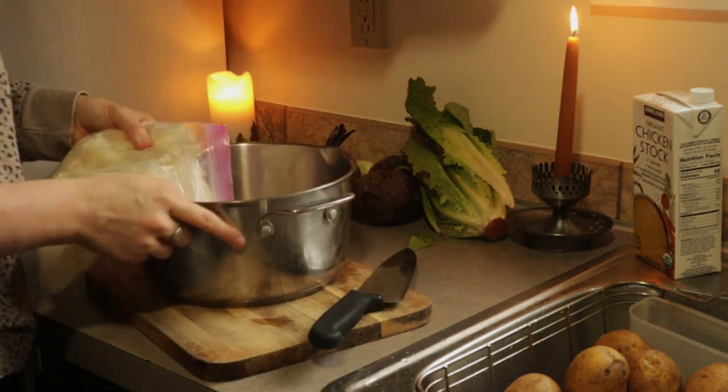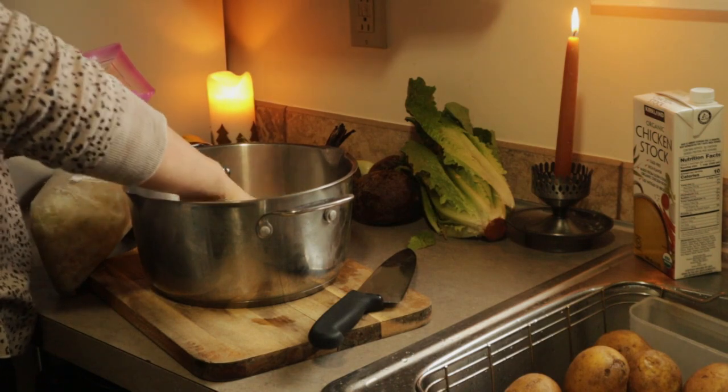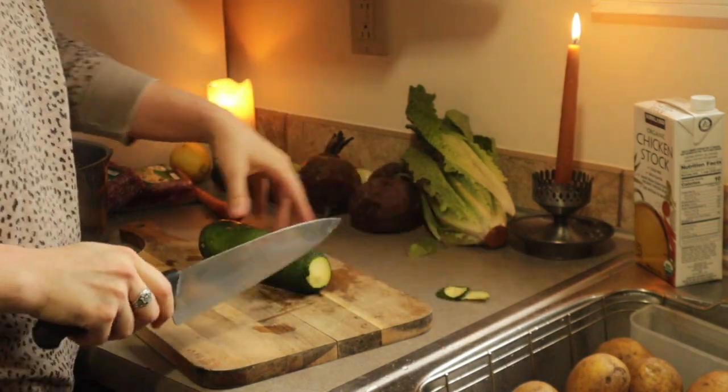I'll be able to pack Jesse a lunch without having to think about it. Yeah, I think that's what I'm going to do with some of those veggie scraps here and there that I have. I'm going to make a soup for us to have when we get back.